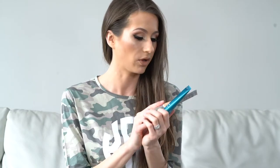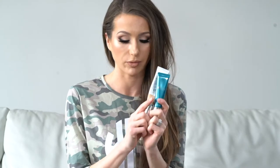And I also like the It Cosmetics CC cream, just in case I'm taking those two, because as I said, I'm going for quite a bit, so I just want to make sure I'm covered.